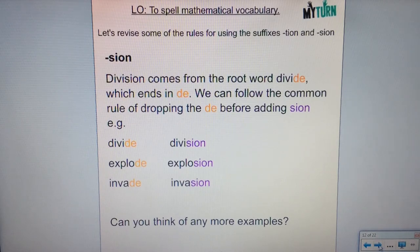For example, divide, the root word, the verb, changes to the noun division by dropping the D-E and adding S-I-O-N. If we just added I-O-N here, it wouldn't make sense. You'd kind of have a double I in the middle and it would sound very strange.